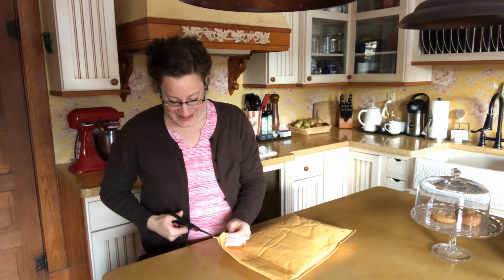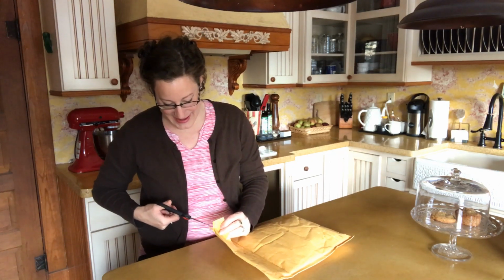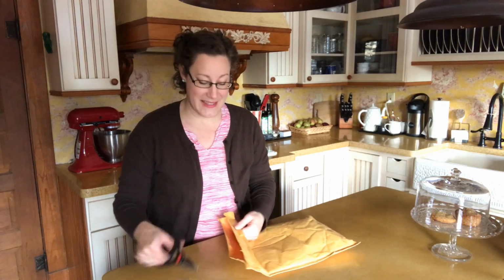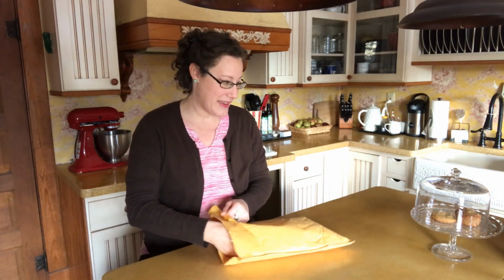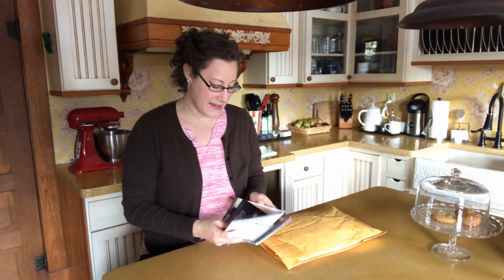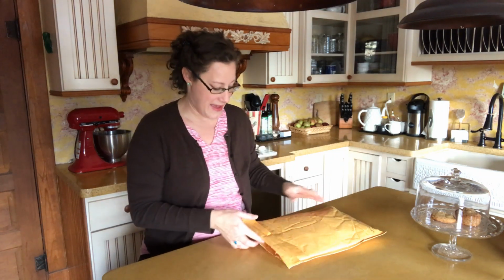But let's take a look. I started to cut and I thought I had it open, and then I realized it was stuck. So I have not seen what's in this. I know that I ordered a couple of things for some Christmas things going on. So I have some of the holiday catalogs. That's my receipt. Some of the mini catalogs. Okay. Ooh, I feel something small.